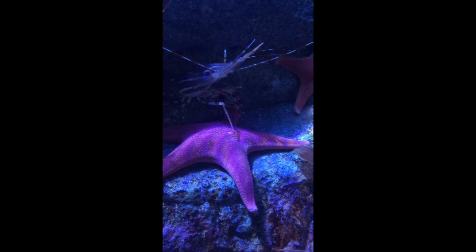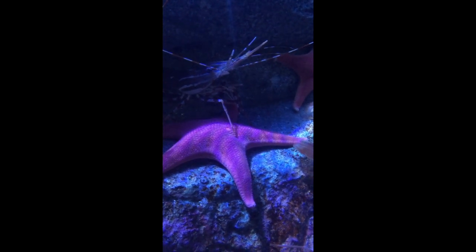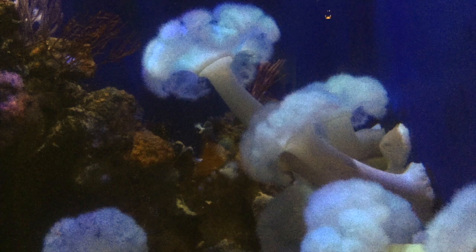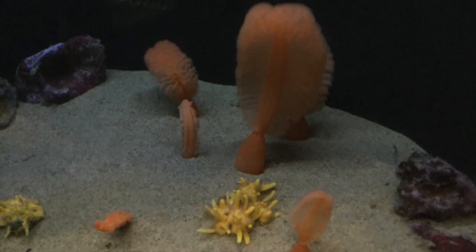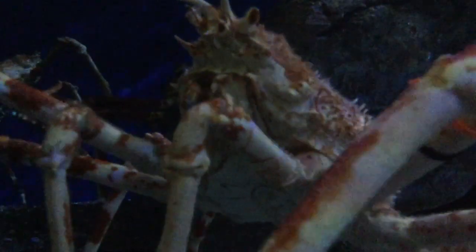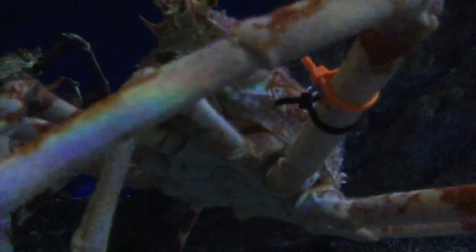Some crabs and sea stars. Looks like the crabs really like the sea stars, I guess. Look how big that crab is. Whoa, that's a big crab.